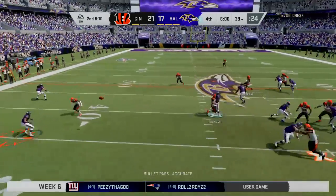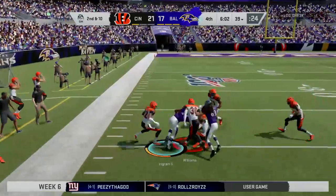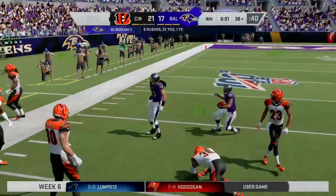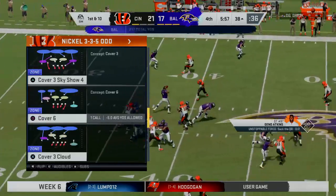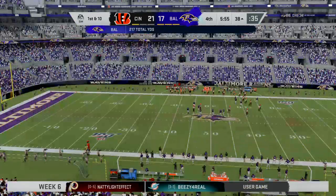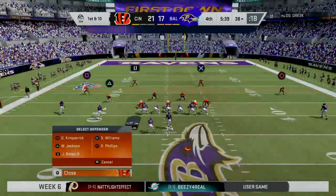Jackson fakes the give and keeps it. He's got the first down and more past midfield. And finally brought down at the 38. And he's got another first down as the tackle's going to be made at the Bengals' 38-yard line. So here's a 1st and 10 at the 38.